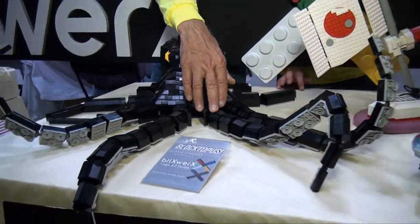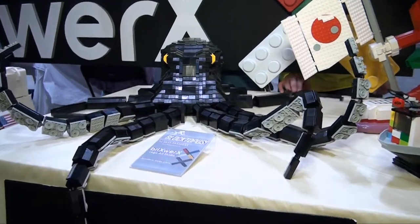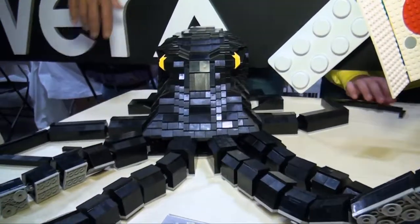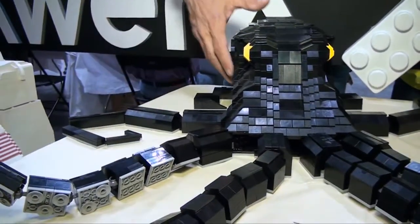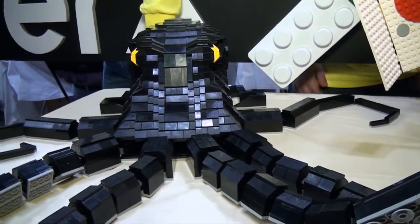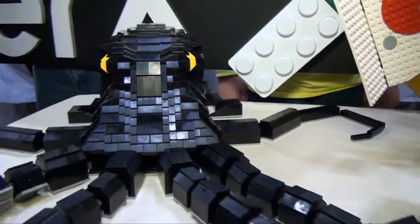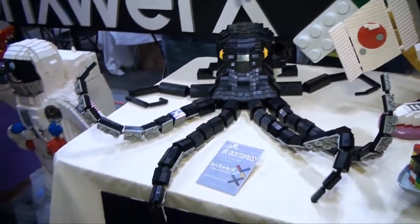Obviously, you do a tentacle first, and see if you can make it work, and then duplicate it a couple times and just see what you can make work, and then build this gigantic head that makes you build the little legs in the back to keep his gigantic head from tipping him over. Yeah, that's impressive. It's instantly recognizable.